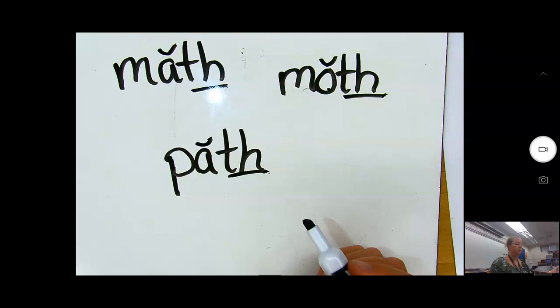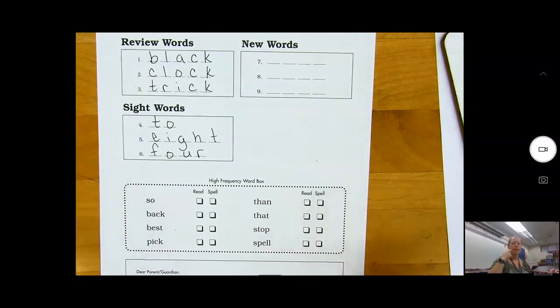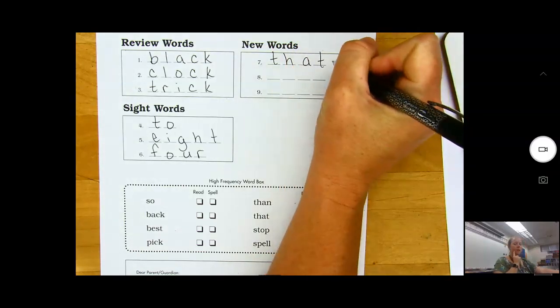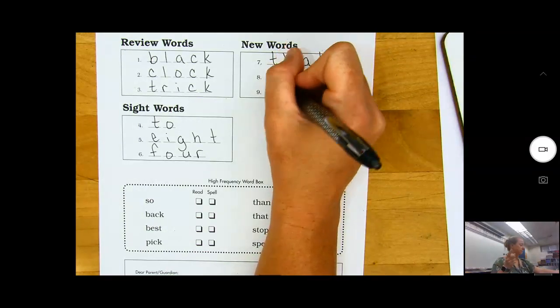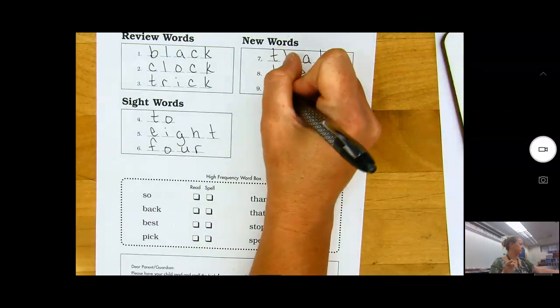Okay, we already went over the new picture cards, the thimble and feather. So going back over to your high frequency words worksheet. Go to new words, number 7, that. TH. AT. Number 8, then. THEN. And number 9, bath. BATH.